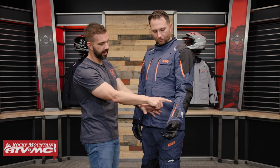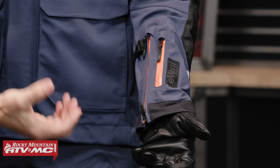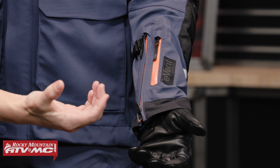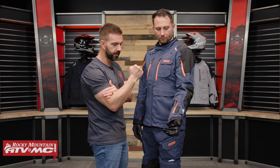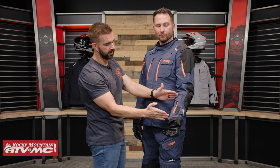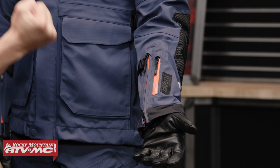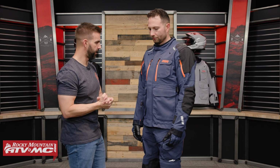Another little change too, this is kind of going back to the fitment, is the location of this zipper and this forearm adjuster. So some of our customers talked about how they felt like that zipper came a little bit too high and close to the crease of the arm, a little bit of binding there. So they moved that and they shortened that zipper down just a little bit to prevent any of that from happening. So those 2 vents are crucial. We love the way those work. There's big exhaust vents on the back that we're going to show you here in just a moment.